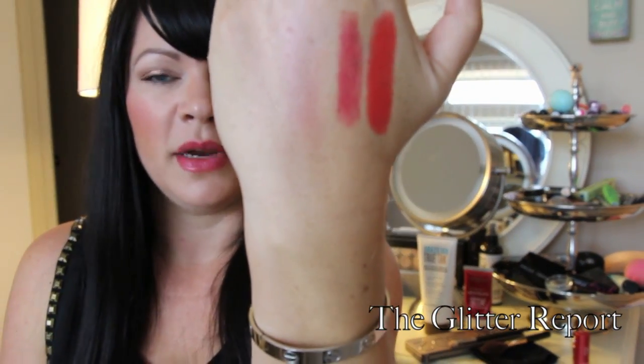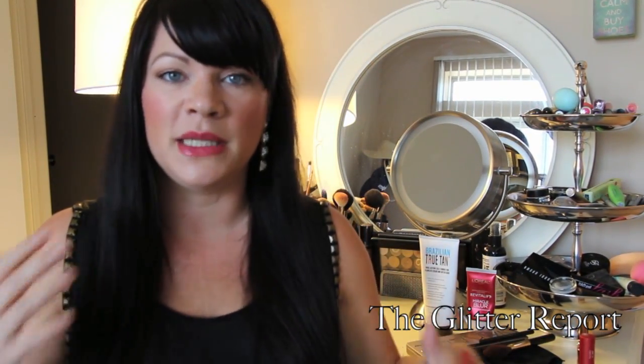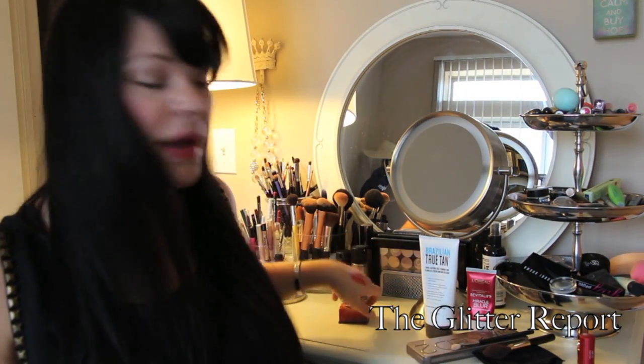If I was stranded on an island and I could only have one blush for the rest of my life, this would be the one. It's so gorgeous. I cannot live without it. And I have a lot of blushes. You know, I'm always talking about my Inglot blushes or my Stila convertible colors. Those don't even hold a candle to Benefit Dallas.